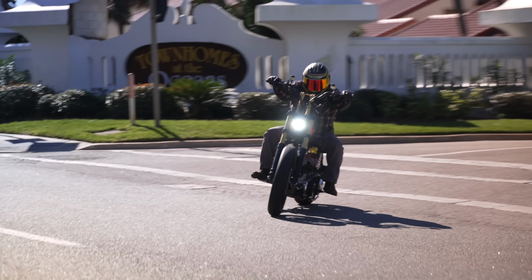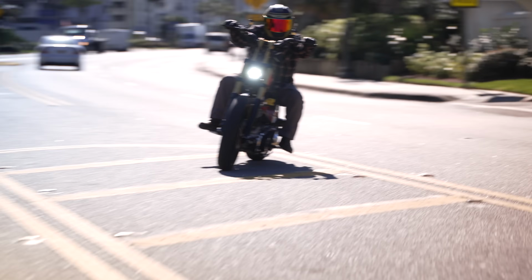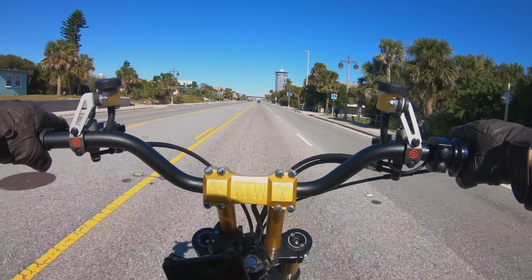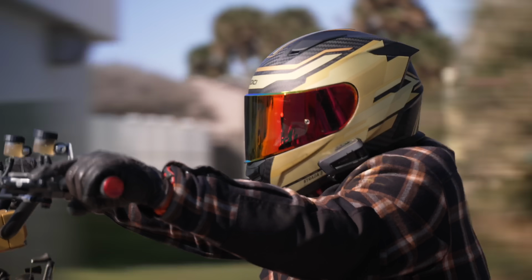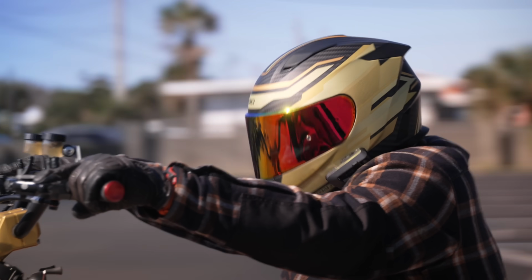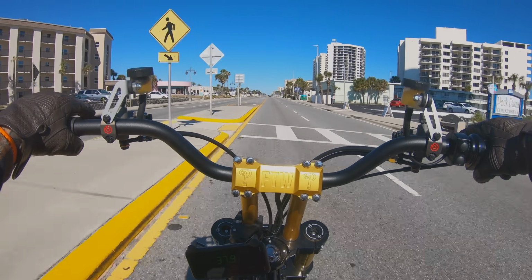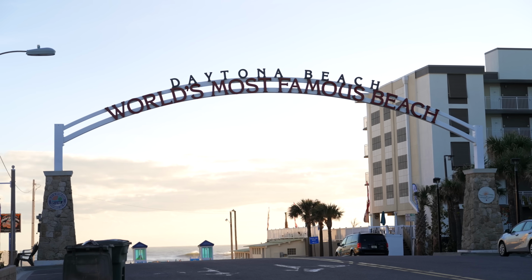So I am turning the wheels for the first time on the chopper here. Just looking for a few things. Need to make sure the thing rolls nice and smooth. No weird grinding noises, nothing pulling one way or the other, and the brakes work. What you might not know is you can ride your motorcycle on the beach here in Daytona, and that's where I'm going.